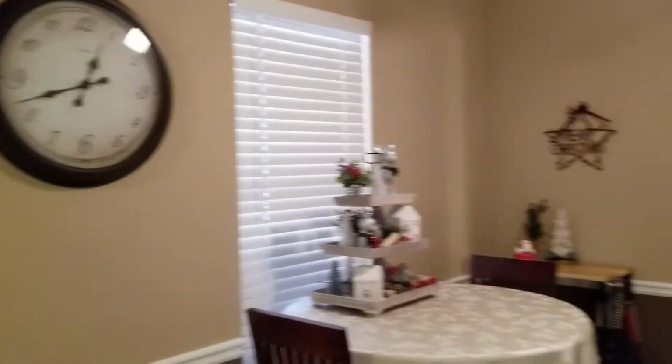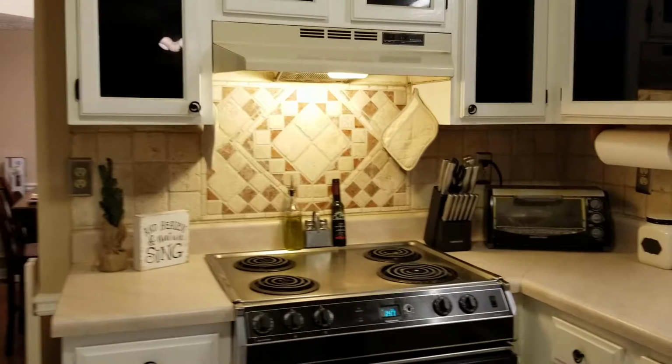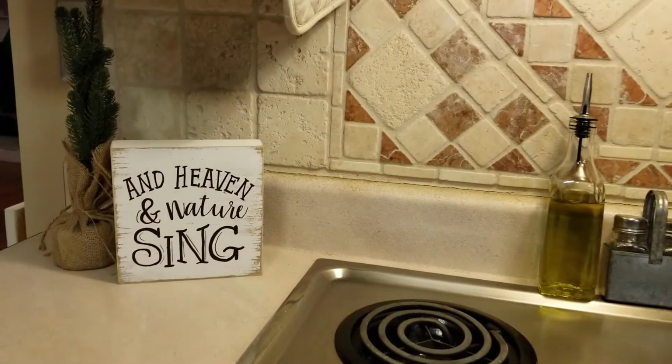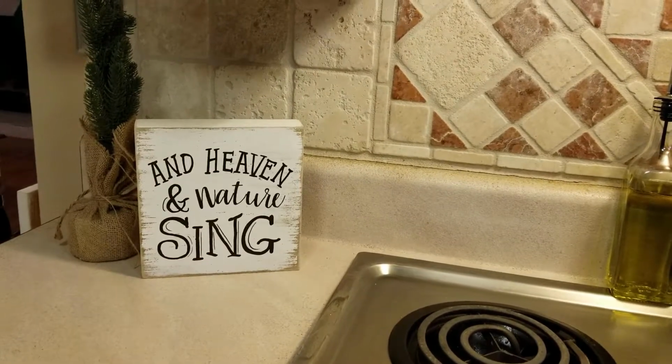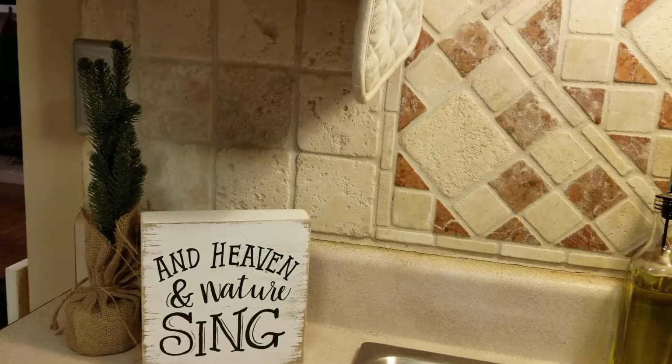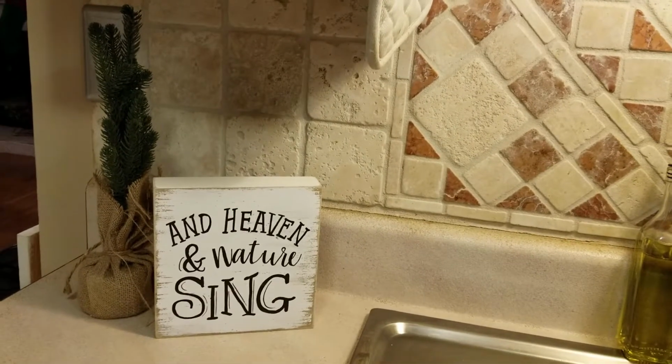And let me take you back over here to the area next to my stove. I have this sign that says, "And Heaven and Nature Sing," and I got this from Hobby Lobby along with this small tree that's wrapped in a burlap sack next to it.